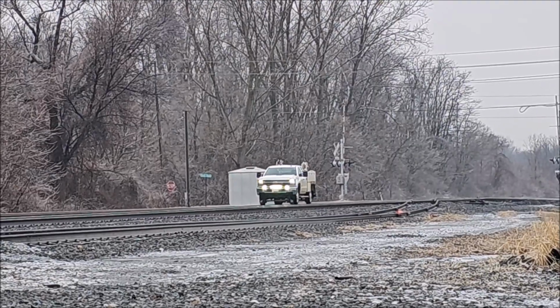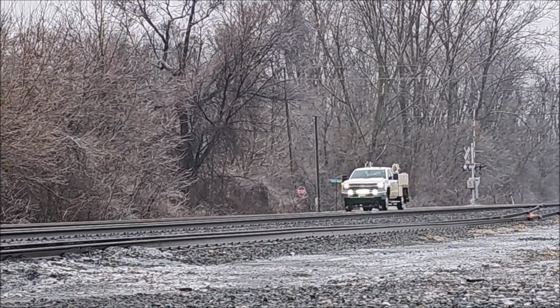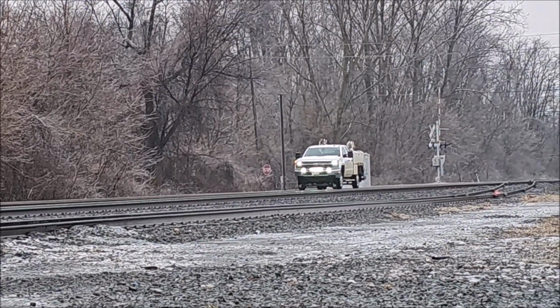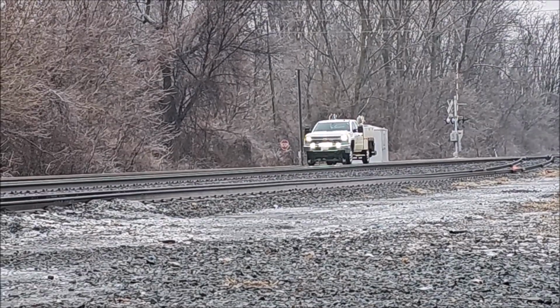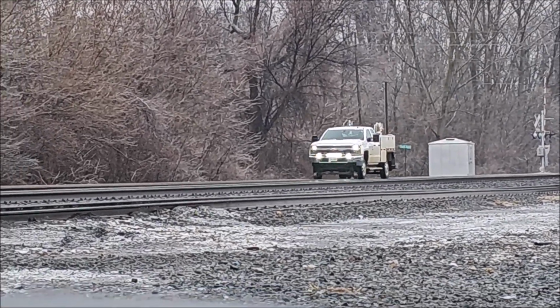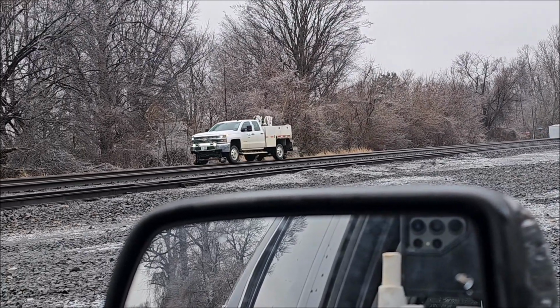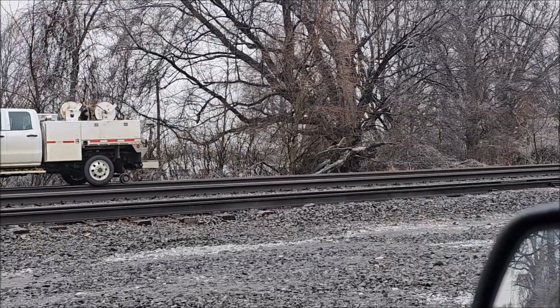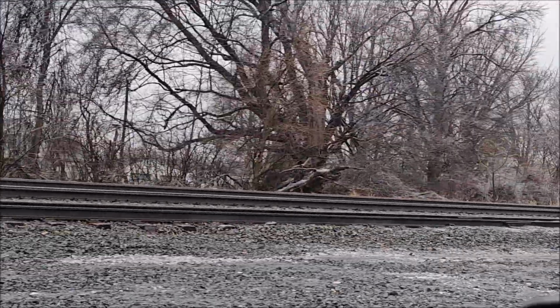Wonder what he's looking at. Nope, coming forward. He must have thought he saw something. I don't know, is this FRA inspected or what's going on? Here he comes. There he goes. Okay. Waiting to see if I hear something else coming. I haven't heard anything so far, so we'll be back when something does.